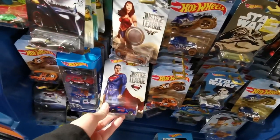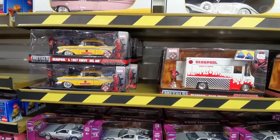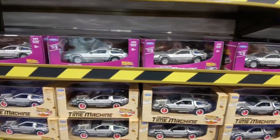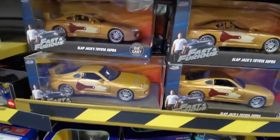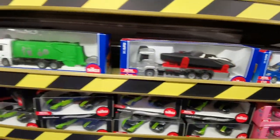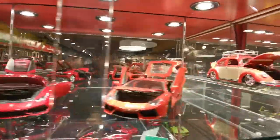And they also have the DC Justice League Hot Wheels, which I have been collecting, and they're currently on sale, so I think I will finish collecting them. There's also a collection in the larger scale, including some of the most iconic vehicles we've seen in movies, such as Back to the Future, Fast and Furious, and Batman. And some of the high-end famous brand cars are in the glass cabinets.